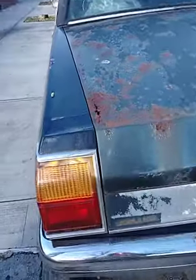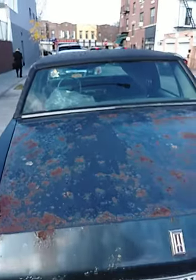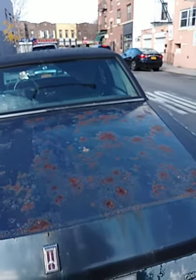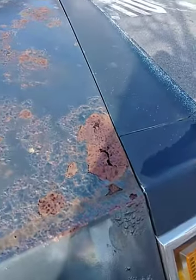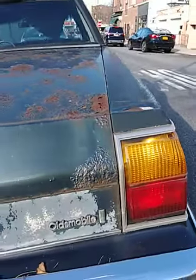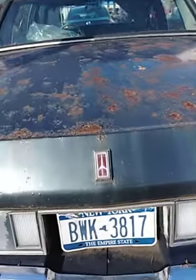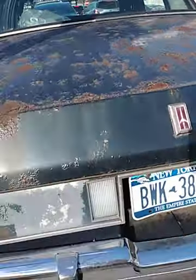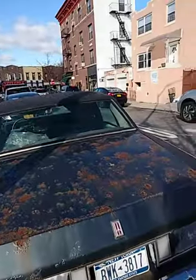Boy, there's a lot of rust here. Look at that. The trunk's got rust holes coming through there. The paint is falling apart, completely falling apart. Rust here coming through on the trunk on the passenger side. Taillights are still good. There's the Oldsmobile symbol. It's still looking good. I lost the original dealer badge long ago. This car's a survivor.